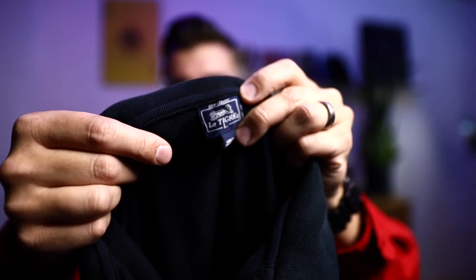Whoever this person was had really good fashion sense. Really great patterns and designs. And then lastly is this Le Tigre polo. I've sold one of these in the past. I sort of equate them to like Lacoste, but this is Le Tigre. And it's got a tiger on the chest, similar to how Lacoste does. This one was $199 plus 20% off.